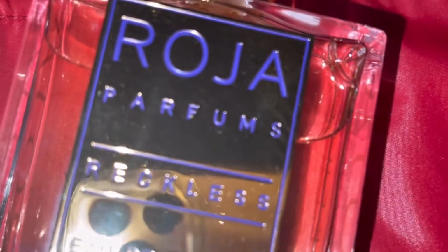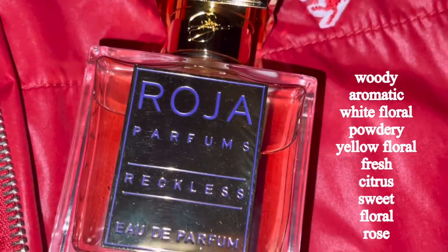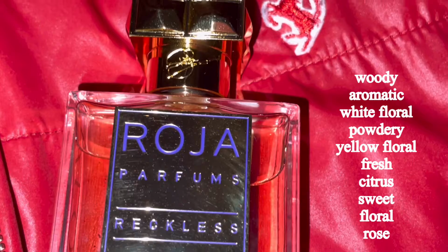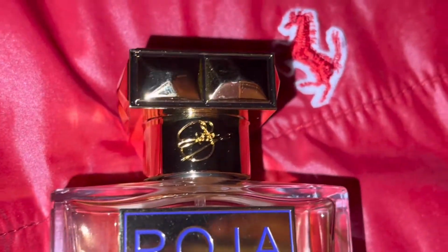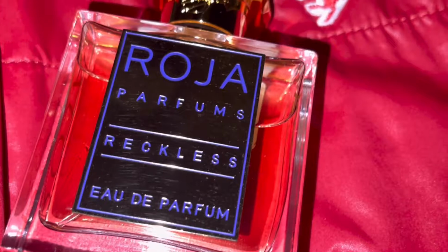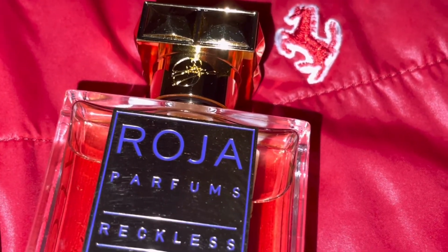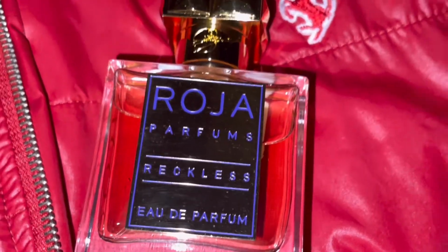Reckless is one of my favorites from my entire collection. I really like the way the geranium and the neroli and the vanilla and the rose, how all of this just blends so beautifully together on my skin. It's very, very bright and the citrus notes pull through, but like I said, it's so well blended. I am absolutely loving this one. It reminds me of Benevolence from the House of Sillage.